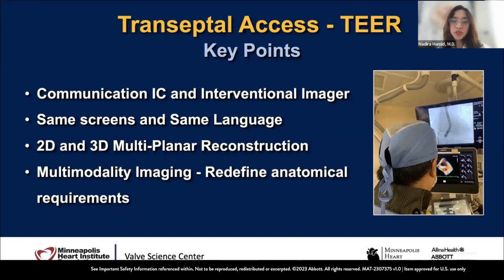And if you don't understand, as an imager, I will ask my interventionist and Ryan as well what exactly you need, and be honest and be open about it. Use all the tools, 2D, 3D MPR, and of course other imaging modalities as well, like what you mentioned, Ryan, fusion imaging, but certainly understand it, or CT in terms of those anatomical challenges. So, Ryan, what do you think?